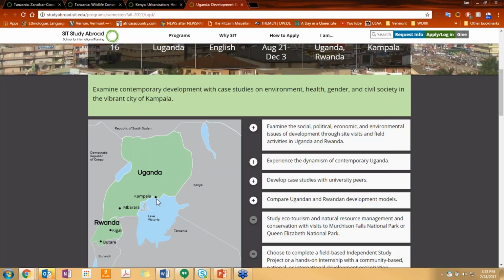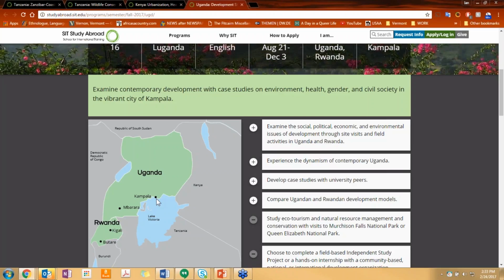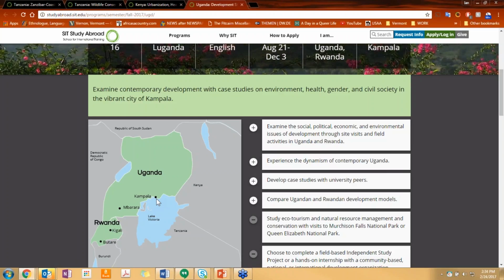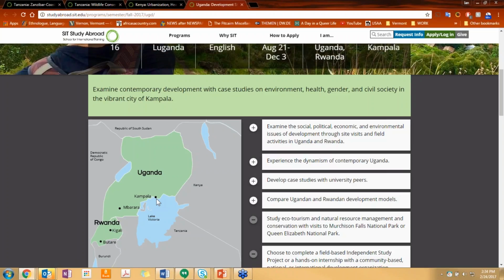So this is a program really geared towards people who are interested in development in the developing world. Kampala is really a darling location for international donor agencies right now because it's stable. It is a multi-party democracy. While there is a dominant party, elections have been happening on a regular basis. You really look at the social, political and environmental issues of development right there. Kampala sits right on a bluff above Lake Victoria.